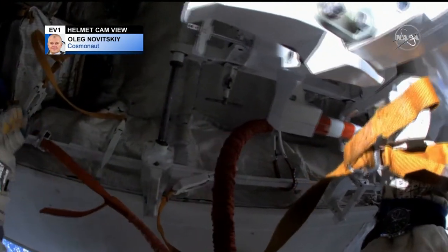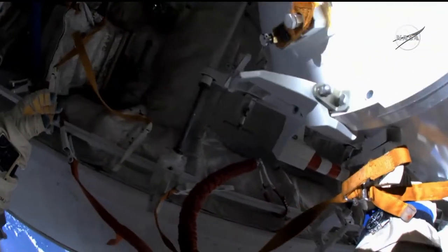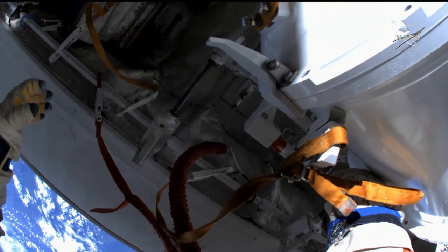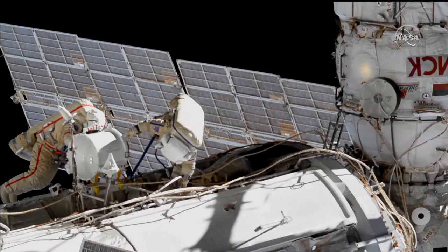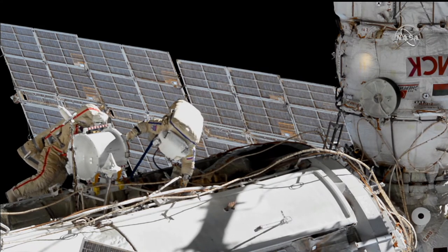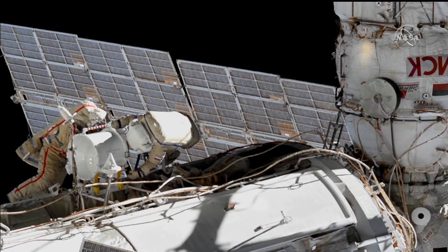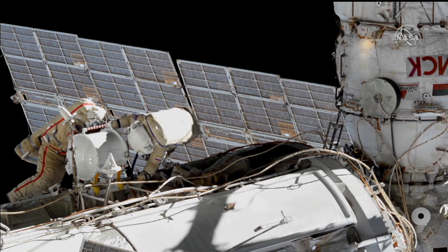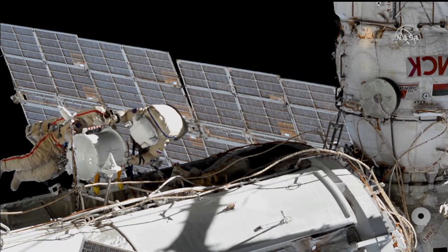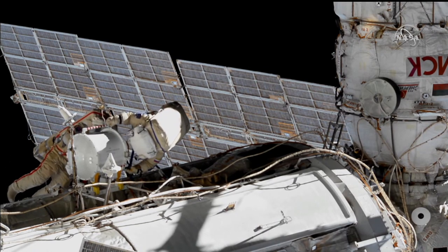So how are we going to switch places? So I can remove the sealed container. Let me get closer here and get the hook secured. This tether you have right now, maybe we can rehook it higher up. And the second one, secure it to that handrail over there. I don't think I can reach the hook right now.